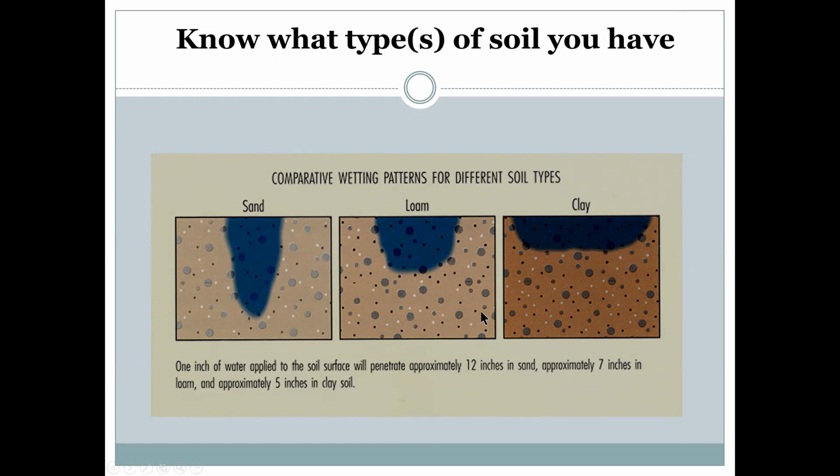And clay, I find it in the valley, usually where people have driven heavy equipment over wet soil and it gets compacted more and more and more, and then water doesn't go through it anymore. So those are the extremes of soil.